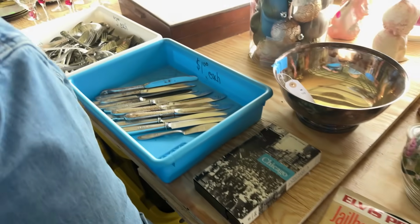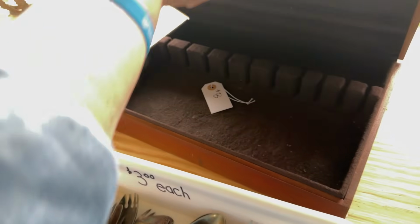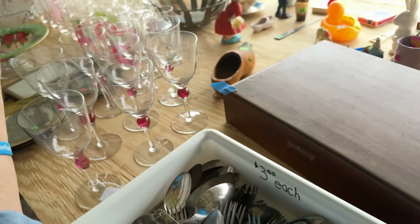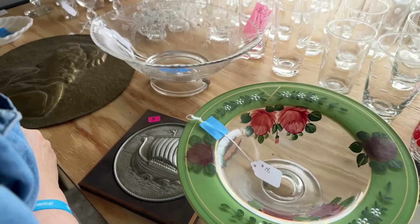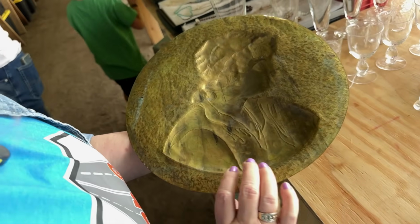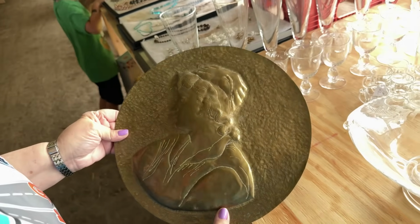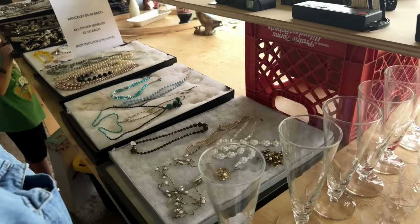All right, let's keep going down here a little further. What's in the box? Nothing. Was silverware. At one point. What else do we see? Look at her. Nice bas relief.